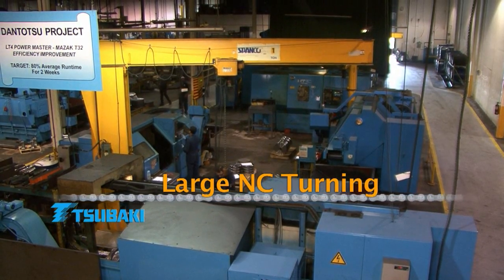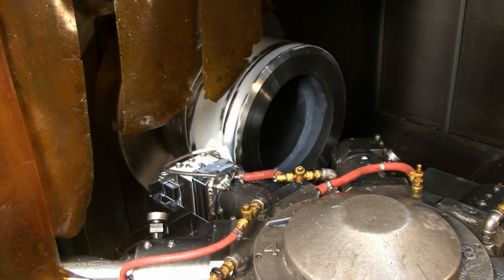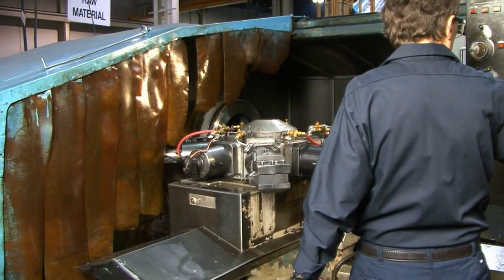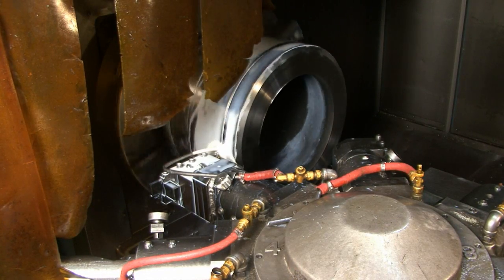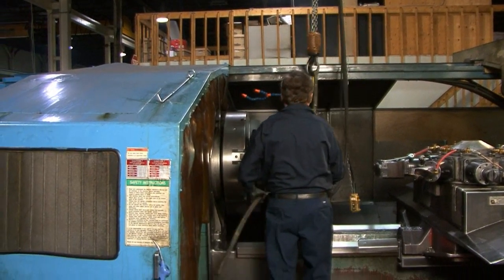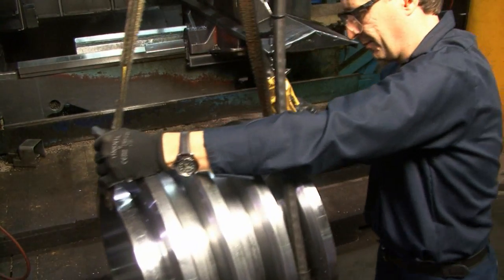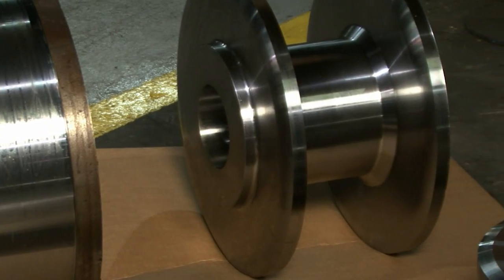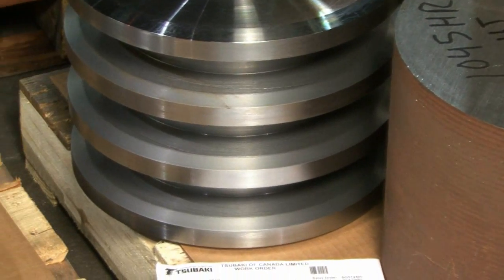Here we are in our large NC turning department. Over here we have 4 NC lathes with a turning capability of up to 1 meter in diameter. Much like the small turning, we start with raw cylindrical shapes and machine in the profiles required to have the teeth added later. Of course, we do have other capabilities in this area. Anything that requires large turning, we can do here. All while holding a tolerance of up to half a thou.